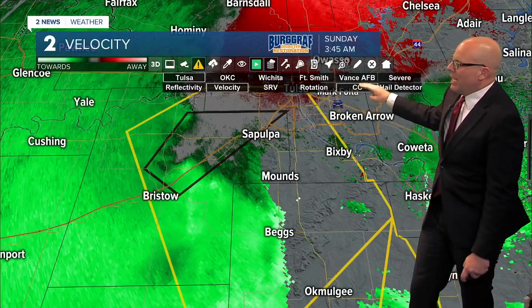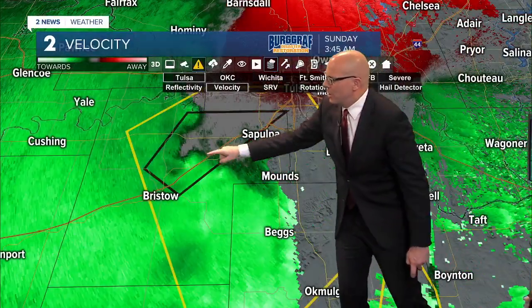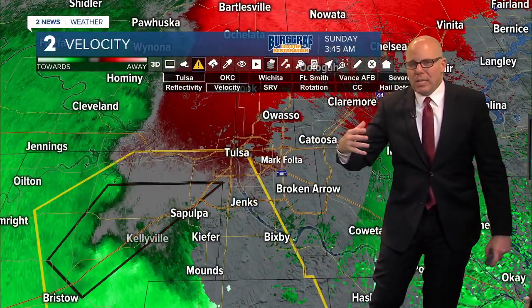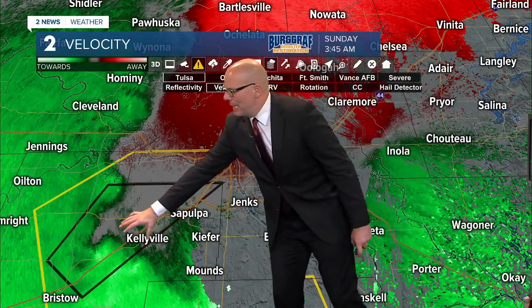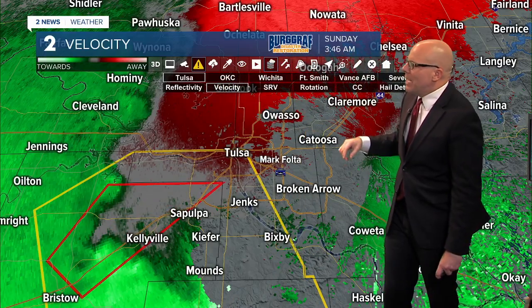Let's go ahead and stop this real quick. Again, that's the area of concern right there. So let's do a quick storm track on this. If this does hold together, a lot of times these are pretty quick spin-ups, and they don't last very long when you're dealing with these spin-ups within the line. But again, that's the area of concern here, tracking off to the north and to the east.